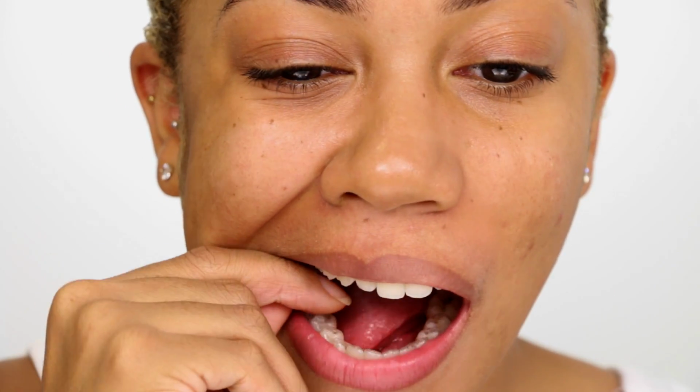Okay, and this is what I mean by popping them out. So you want to pop them out. My bottom ones are a lot easier to take out because I have a lot less adjustments. Because of what I want to fix on my teeth, a lot of you guys would probably say my teeth aren't even crooked, which, like I said before, my teeth are my teeth. I think they don't look good, so whatever.